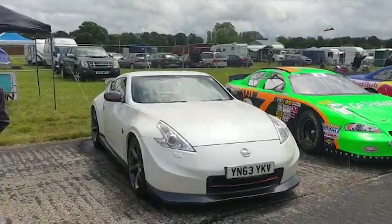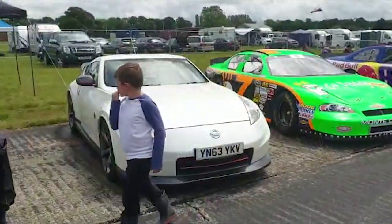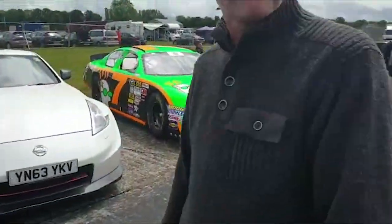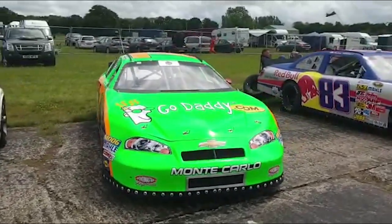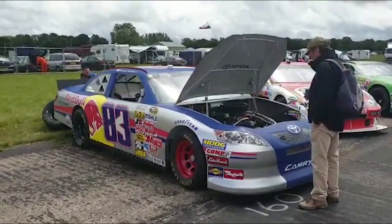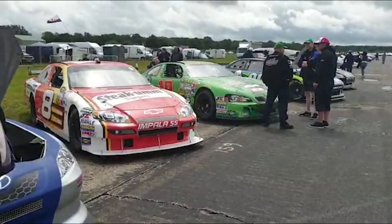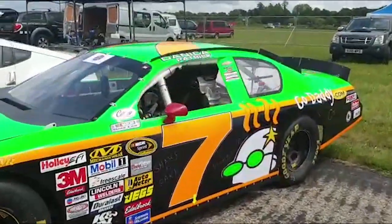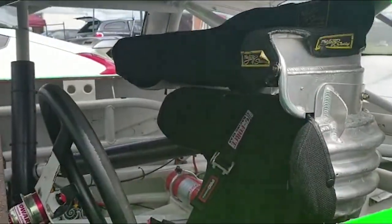So we found this Nissan 370Z? 370Z in white. I like it. And then all of a sudden, we found all of these. JDM import to NASCAR. Wow. This is not something I was expecting. Just look at all these NASCARs over here. Let's just have a look inside. Let's have a look at what these drivers are in.